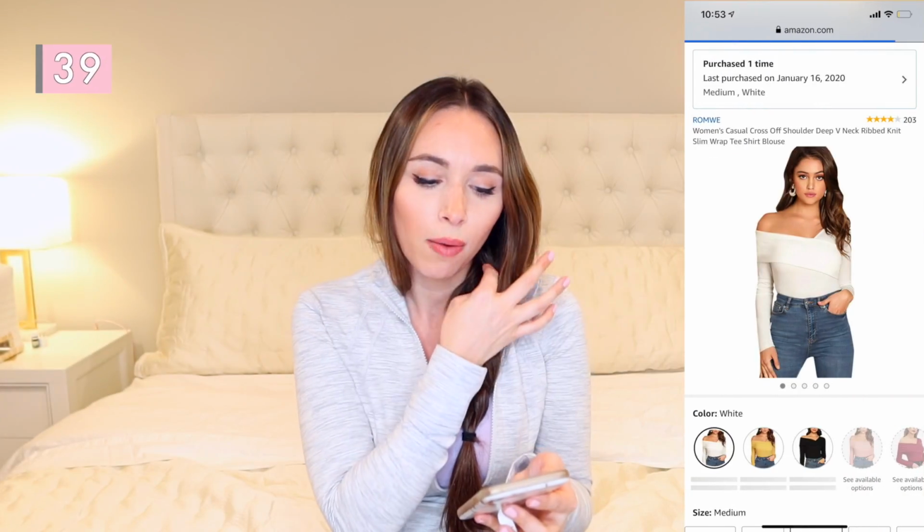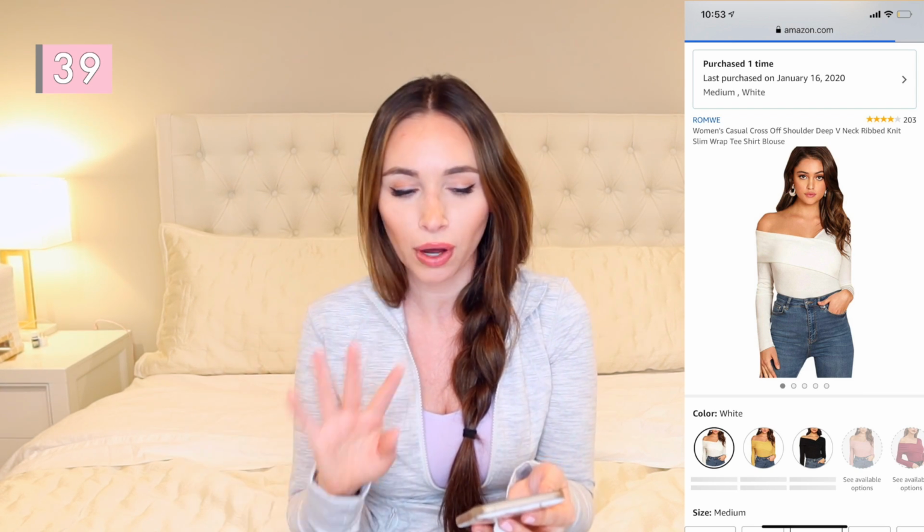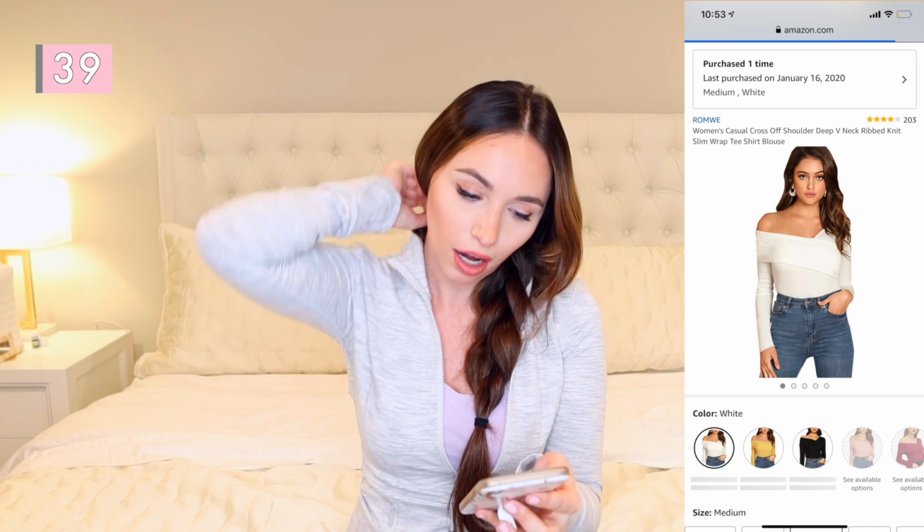Next up is a Romwe top. I bought a medium and it's still kind of tight on me, so this stuff runs really small. If you ever see anything from this brand on Amazon and you want to buy it, just size up. It's cute, it's a little bit thin. I don't know if I would really recommend this to you.